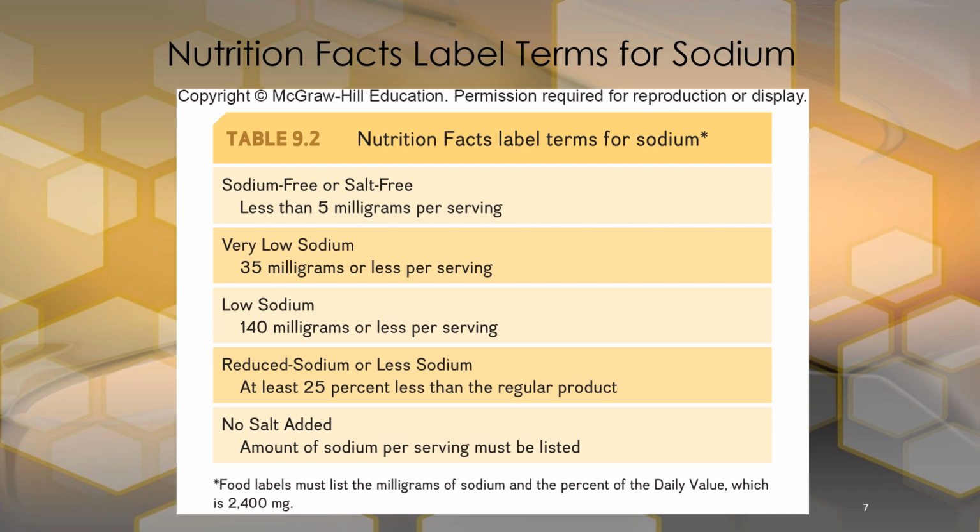It's important to read and understand the nutrition facts label to be aware of the sodium content in the foods you consume, as excessive sodium intake can contribute to high blood pressure and other health issues. Maintaining a balanced diet and being mindful of sodium intake can help promote overall health and well-being.